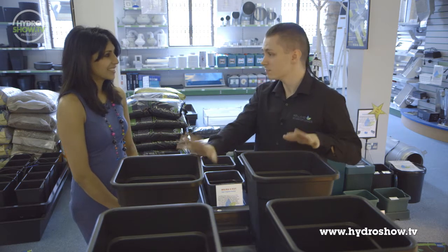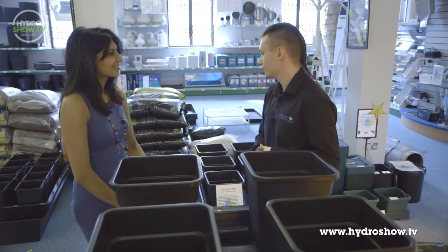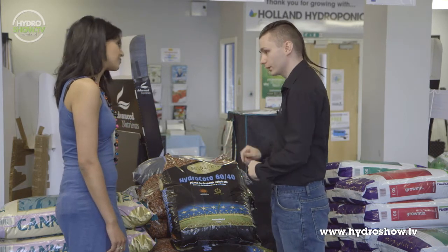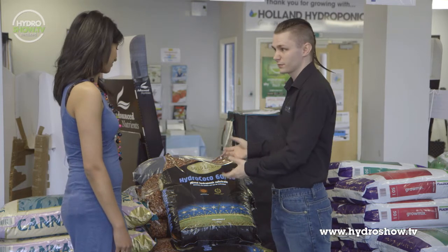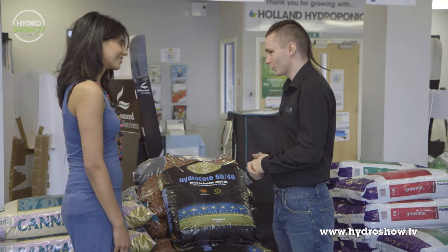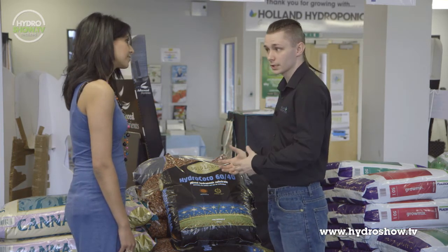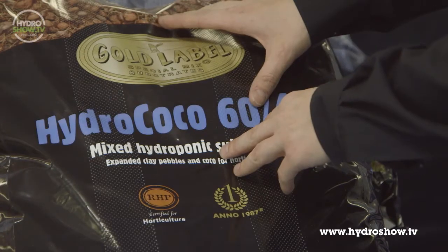You can use pretty much any medium you want with it, so you can go soil, pebbles, or a mixture of both if you want to. Here we have the medium that we're going to be popping into your Wilma for you, which is the Hydroshow 60/40 by Gold Label, which is basically a mixture of pebbles and coco in a ratio of 60/40. Pebbles are 60 and the 40 is the coco, so it gives you the ideal drainage for your plants. This also benefits the amount of oxygen that you get in there, and it will stop it from compacting quite a bit as well. So that's what we're using for your mother plants.